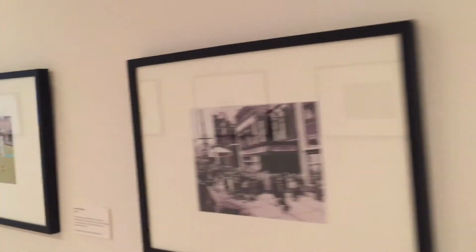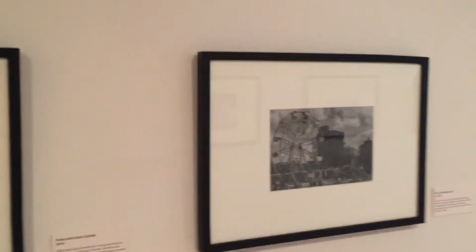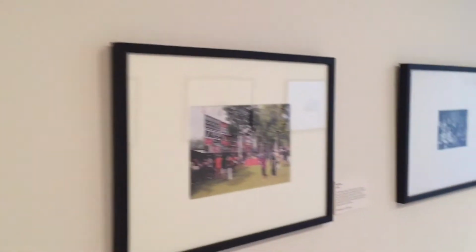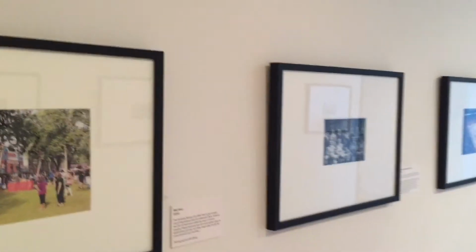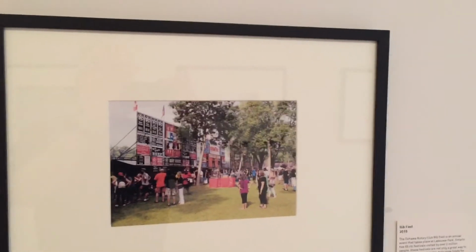This particular one is done by the Senior Citizens Camera Group, who were showing some old pictures of people in the area at play, like sporting events, fairs, that kind of thing, leisure activities. And they took some modern photographs that will go along with the older photographs.